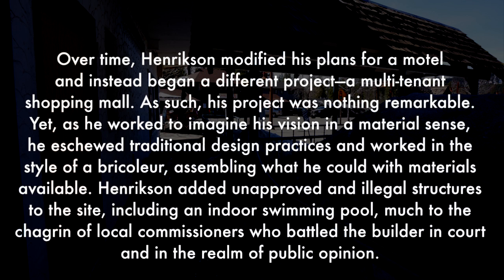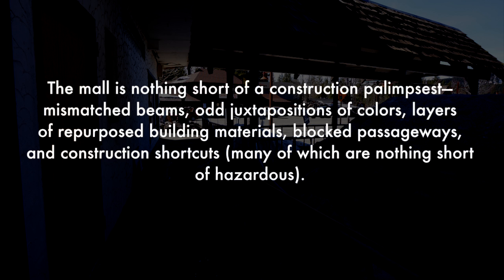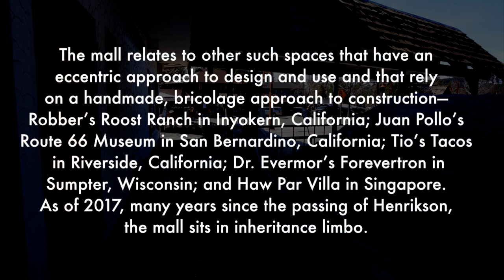Yet, as he worked to imagine his vision in a material sense, he eschewed traditional design practices and worked in the style of a bricoleur, assembling what he could with the materials available. Henrikson added unapproved and illegal structures to the site, including an indoor swimming pool, much to the chagrin of local commissioners who battled the builder in court and in the realm of public opinion. The mall is nothing short of a construction palimpsest. Mismatched beams, odd juxtapositions of colors, layers of repurposed building materials, blocked passageways, and construction shortcuts, many of which are nothing short of hazardous. The mall relates to other such spaces that have an eccentric approach to design and use, and that rely on a handmade bricolage approach to construction.